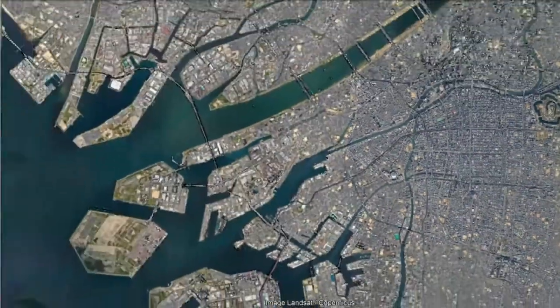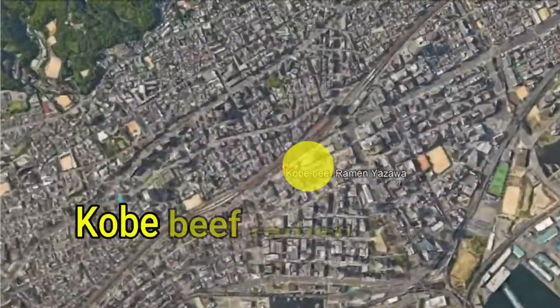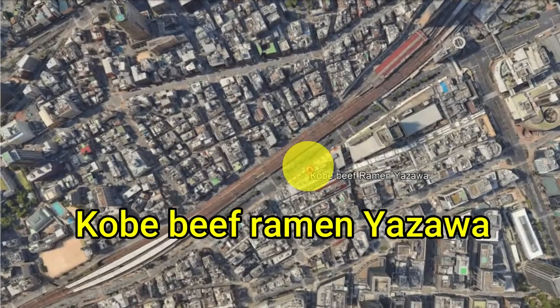This is going to be a short one. Today we are in Kobe, and as you know, Kobe is very famous for its beef. Today we're going to try Kobe beef ramen. I'm not really sure about the prices, so we're going to go inside and check it out. It's probably around 1,000 yen for each.